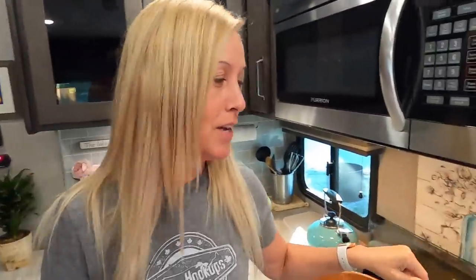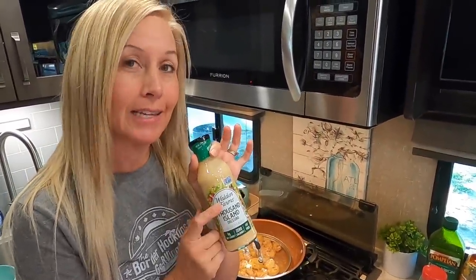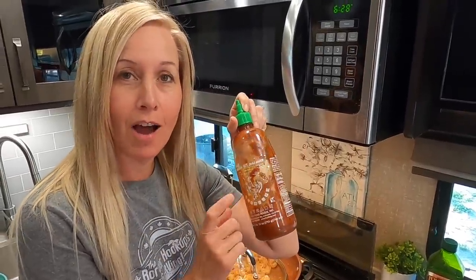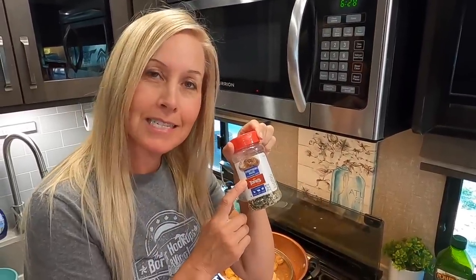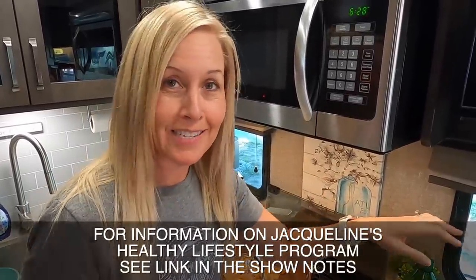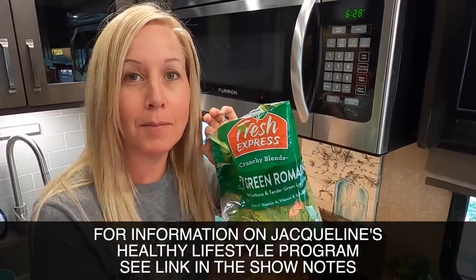So all you need for Bang Bang Shrimp is your shrimp. And I got some really good prawns this time. You need some Walden Farms Thousand Island. You need some hot sauce, so sriracha sauce. Everything but the bagel seasoning, and then some olive oil, and romaine lettuce as well. So I got the bags that are pre-washed because I'm kind of lazy that way.